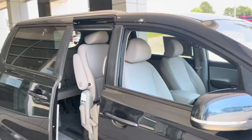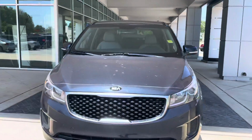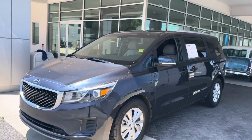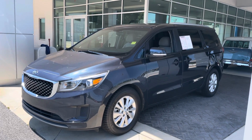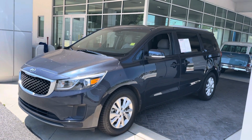All right, so 2016 Kia Sedona. This one here has around 105,000 miles. Blue, titanium gray interior, nice alloys, good tread on the tires, clean inside. Everything works, and you know, she's got a lot of get up and go.